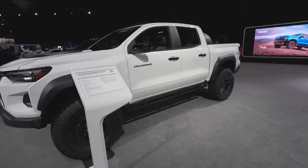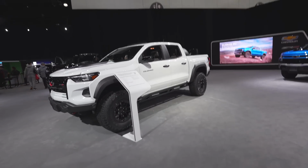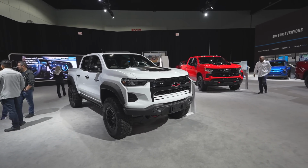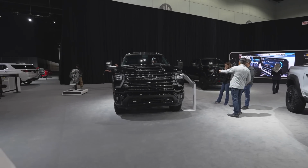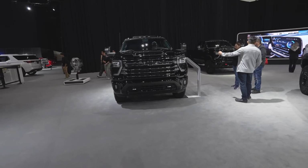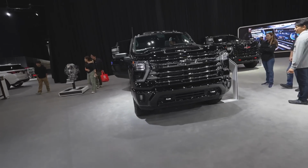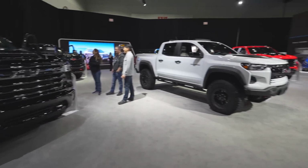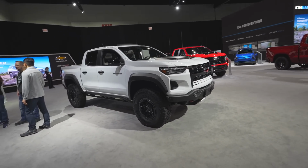But it's better. It is better. But it is just real funny seeing the ZR2, which is a pretty big truck, and then turning and seeing something that's like 3 times as big. This thing is massive. I mean, you'll tow a house. Maybe not a house, but you'll tow a lot with that. This is just meant to go have fun.